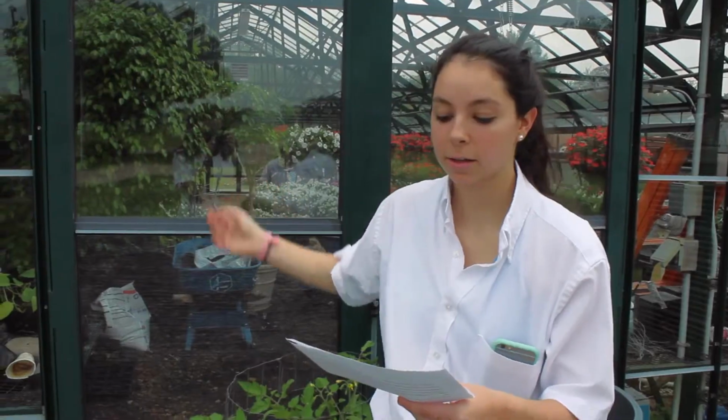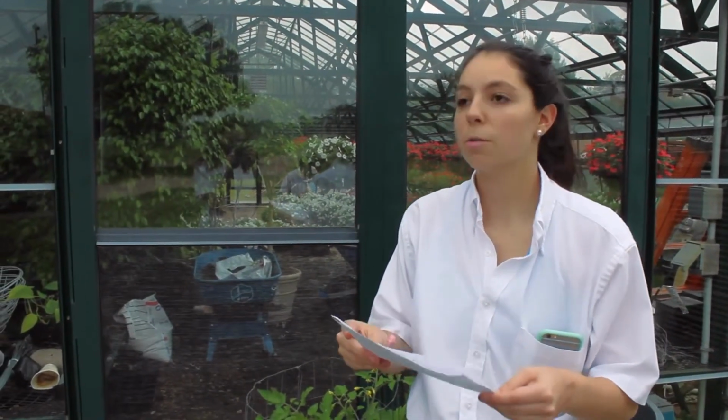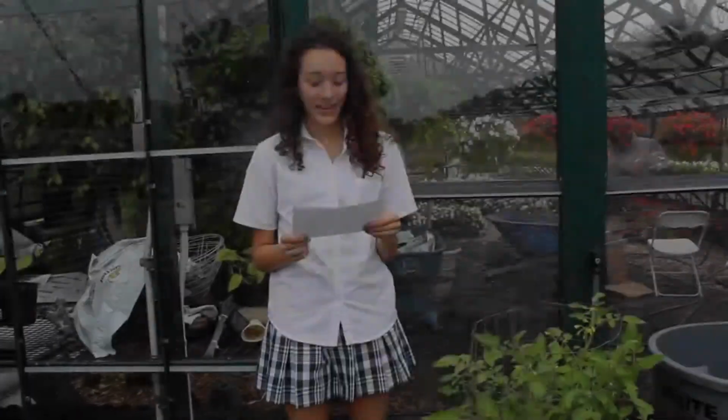Greenhouse gases contribute to global warming by trapping the sun's heat in the Earth's atmosphere, much like glass traps heat in a greenhouse. The four greenhouse gases are carbon dioxide, methane, water vapor, and nitrous oxide. They trap some of the sun's heat close to the Earth's surface rather than letting it escape to space.